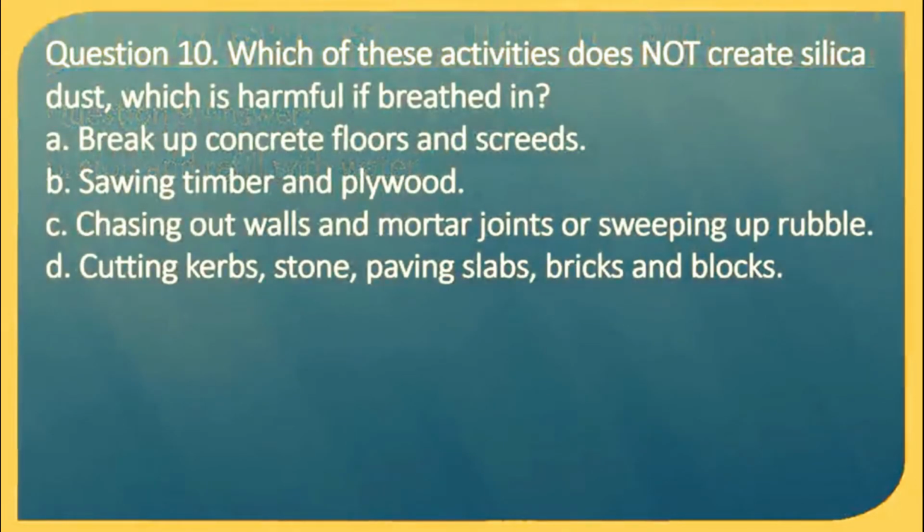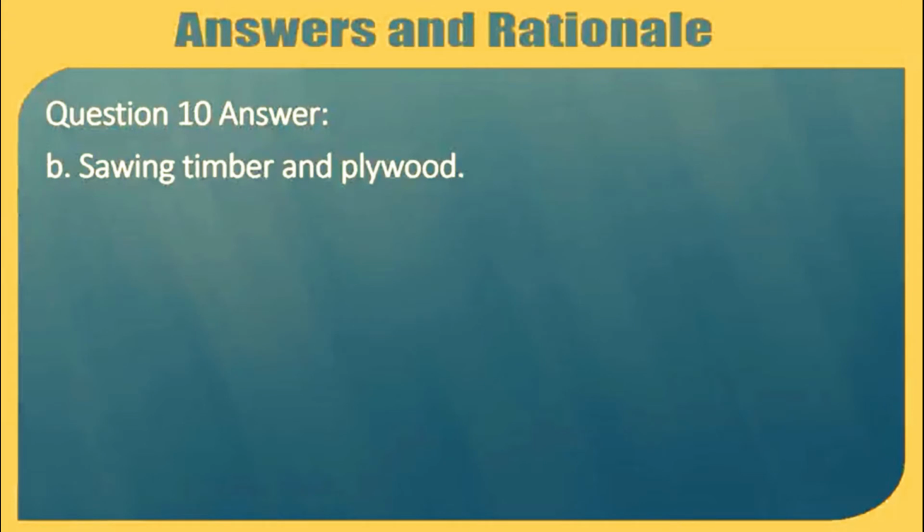Question 10. Which of these activities does not create silica dust, which is harmful if breathed in? A. Break up concrete floors and screeds. B. Sawing timber and plywood. C. Chasing out walls and mortar joints or sweeping up rubble. D. Cutting curbs, stone, paving slabs, bricks and blocks. Question 10. Answer: B. Sawing timber and plywood.